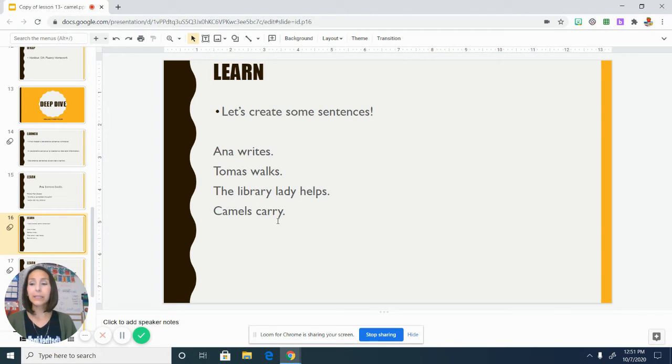I know when I read these sentences, and while I know they're a complete sentence and they're a complete declarative sentence, I can't help but think, well, what does she write? Well, where does he walk? Well, what does the library lady do? Well, what do the camels carry? Right? We could add some more information to these sentences to make them a lot more interesting and to give more information. Yes, these are complete sentences technically. Yes, they're all declarative complete sentences, but they're just not very interesting or very exciting, right? So let's see if we can make them a little bit better.